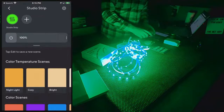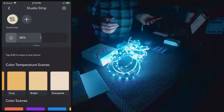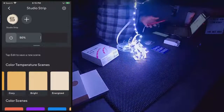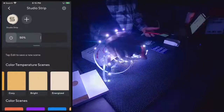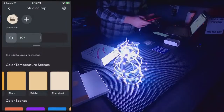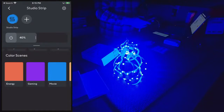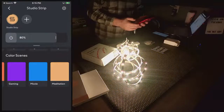So the scene mode is kind of cool. You could actually just do a color temperature scene. This is their energized scene, which, look how clear that white is. A lot of times you look at these, the white is super blue, and these ones are not that way. The white actually looks natural like white. So that's that. We also have different theme modes, like this is movie mode, I guess, in their color scenes. It's changing the brightness and the color as well. Meditation mode apparently is that mode.